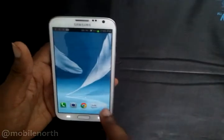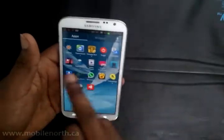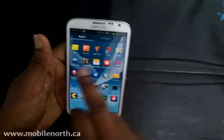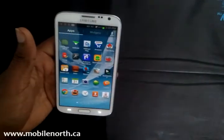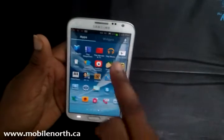The phone is backed with Android 4.1 with TouchWiz on top, of course. And you can see it's very fluid. Everything that I want to do is happening as I want it done. And that's very important. It's not a frustrating phone to work with. It's a very enjoyable experience.